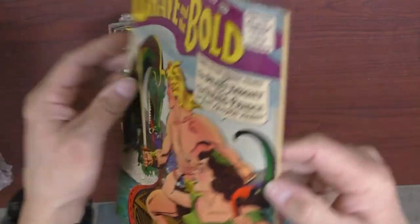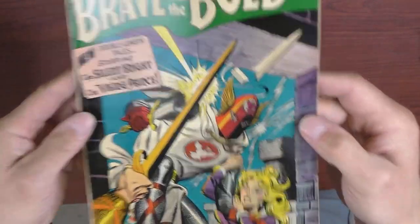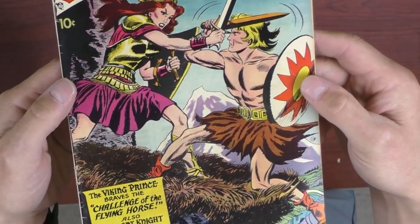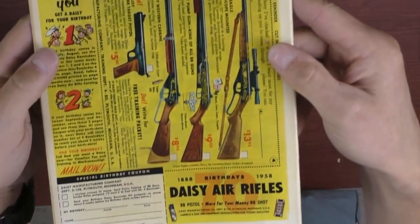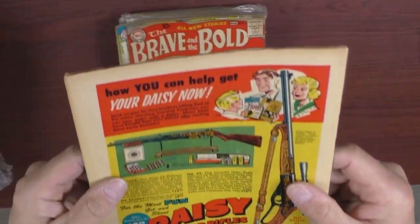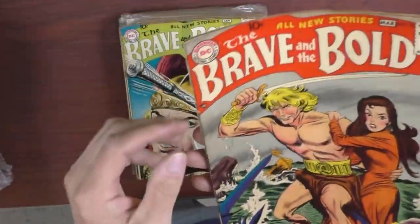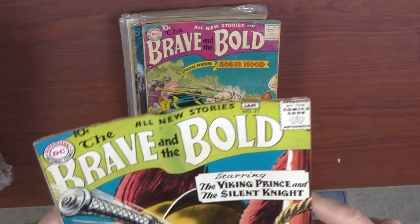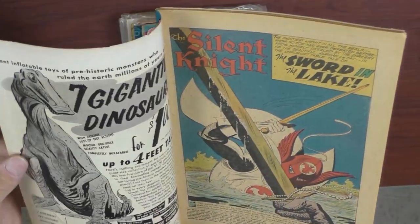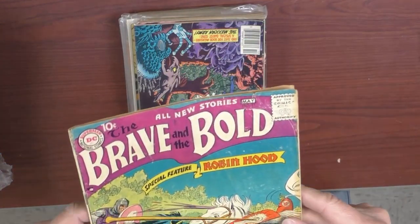17. Number 20. Man, I've never seen this many early Brave and the Bolds this nice. Number 15. Number 16. 21. Man, that's a nice book. Wow. I mean, look at that. Whew. Crazy. And 11.